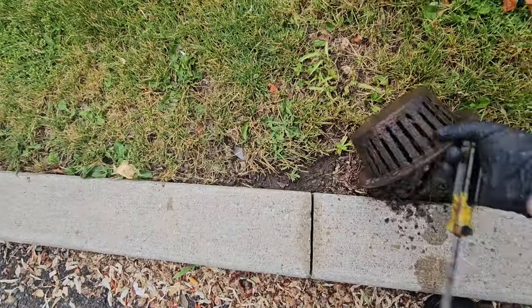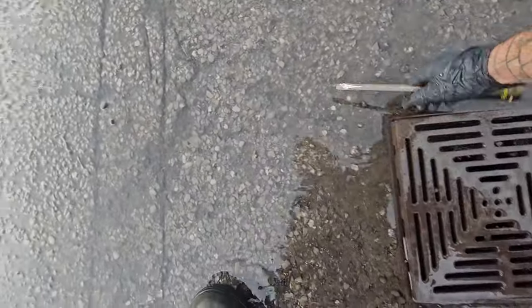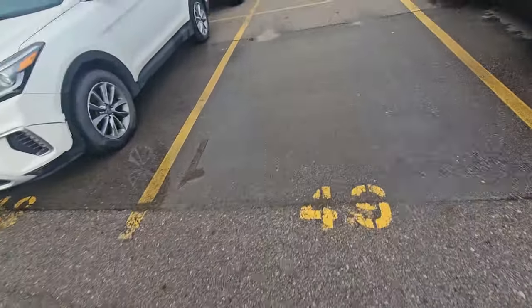We're gonna go empty this in the grass. All right, let's go to the next one. You guys are actually gonna get a triple here, because I think there's three of them plugged. So that's the second one that needs to be cleaned out. Maintenance really needs to get on that.